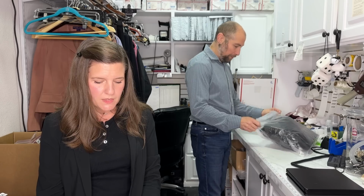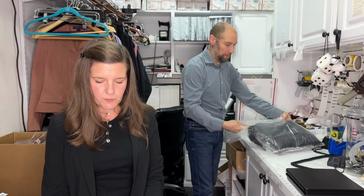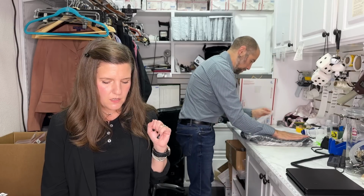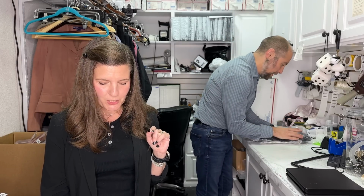This Brioni men's 48 long recent suit jacket, gray, 100% wool, Colossa, two-button jacket vented. Ooh, that was a mouthful. That was a rough one. That sold for $201. Yes! Plus shipping. We charge shipping on everything.